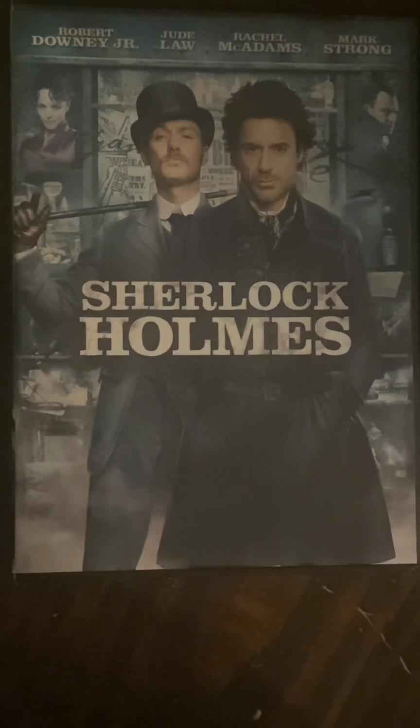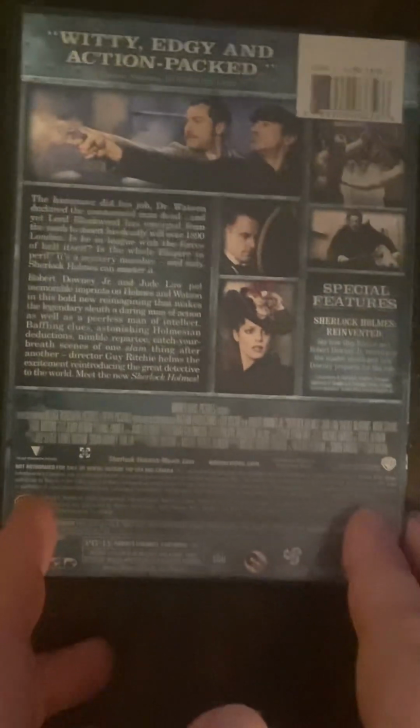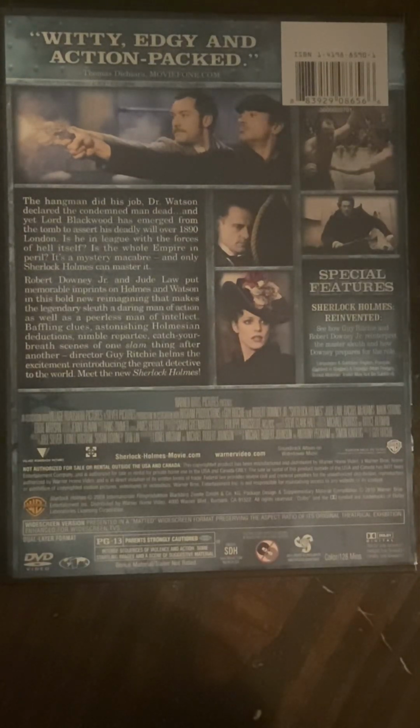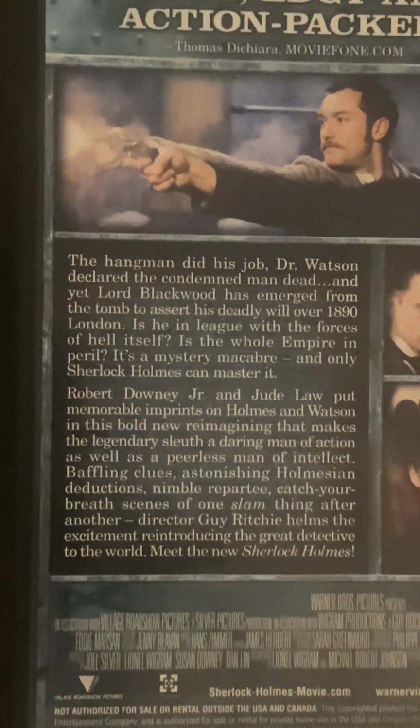we have Sherlock Holmes with Robert Downey Jr., Jude Law, and a few other people. You guys can read that pretty good, it looks like. Yeah, I don't really read names, or try to, if I can't really make out what they say. But I mean, I can make out them a little bit. But at any rate, I've actually never seen this movie, but I do like old Sherlock Holmes movies and stuff, even the black and white ones. So one day I will get around to watching this. Sure, it's good.